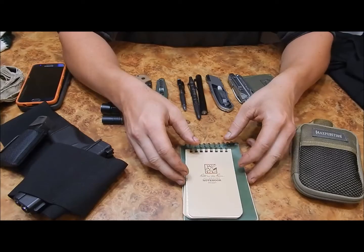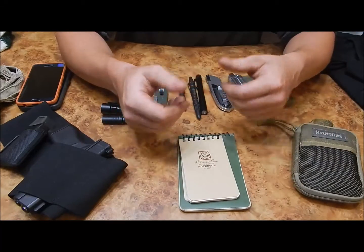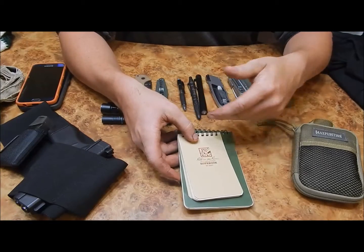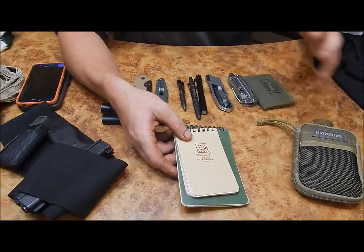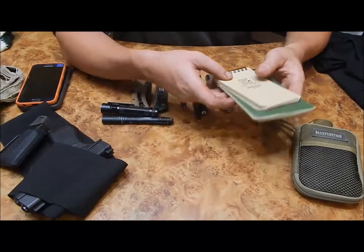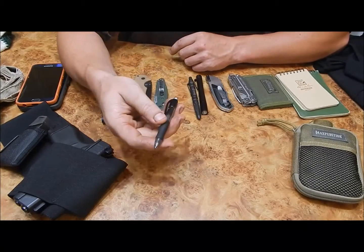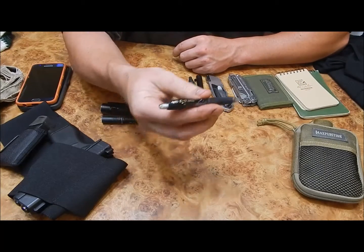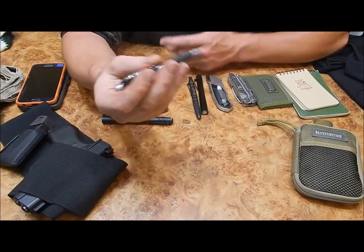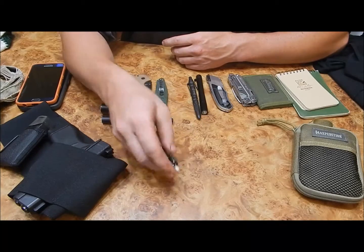A lot of people don't carry notebooks because they're so attached to their phone, but I hate writing memos on my phone because to access them, if my hands are all dirty, then I'm getting my phone dirty, etc. This is waterproof paper. I don't care if it gets all muddy or dirty. To complement that, a Pilot Micro mechanical pencil. I just carry this for writing stuff down. They're super inexpensive and super light.